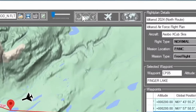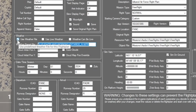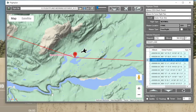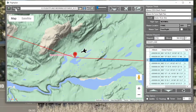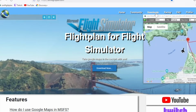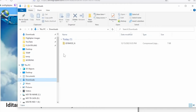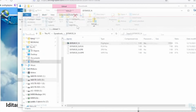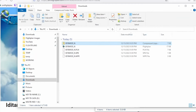Now, if you want to use my weather file, this path is going to get saved with the flight plan. You may have a G drive, but this may not be the same place where you want to save your file. So let me just share it real quick. Just so you can see, when you go to download this flight, it's going to download a zip file. Let's open my downloads folder. So once I've downloaded the file, I've got a zip file here. And if you look inside the zip file, you can see we've got our flight plan files and we've included a WPR file, which is our weather preset file for the Iditarod.